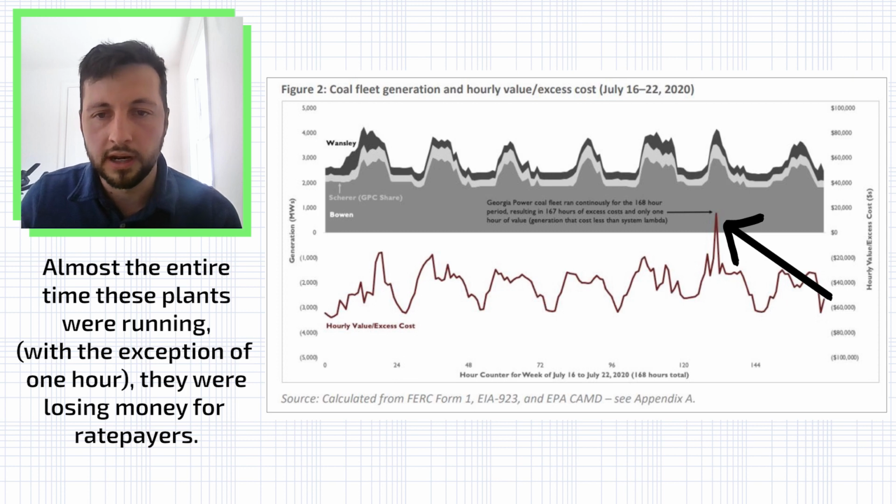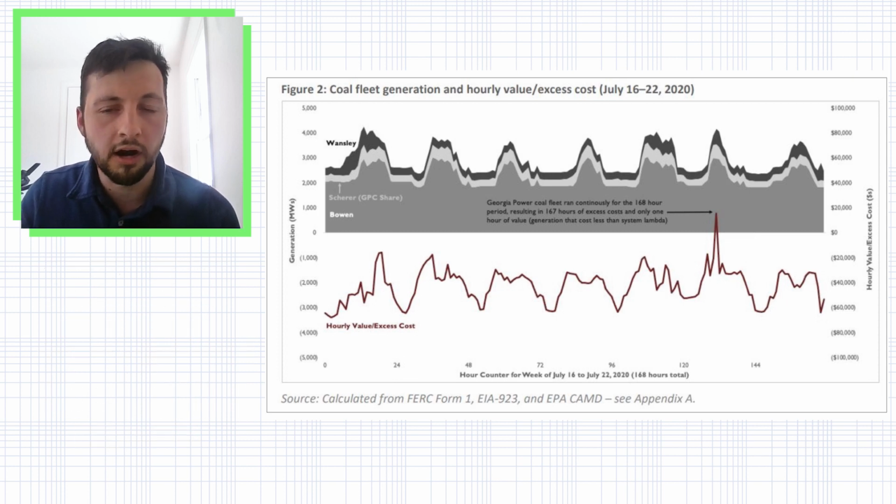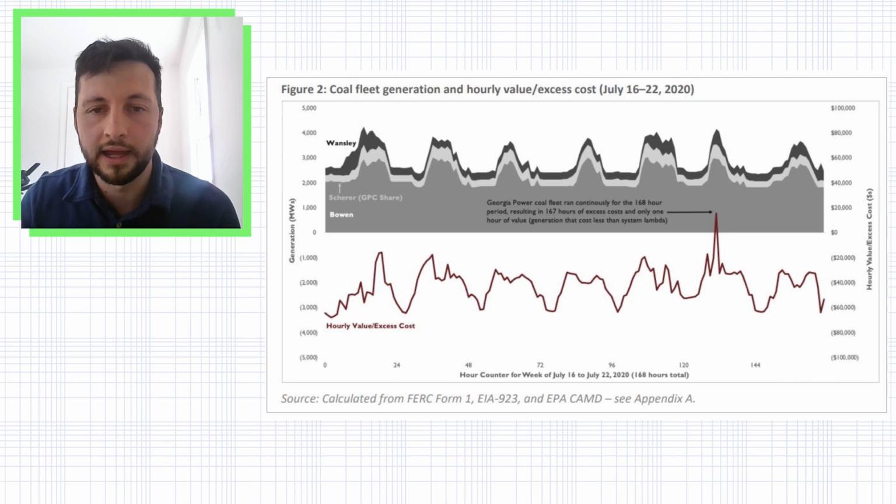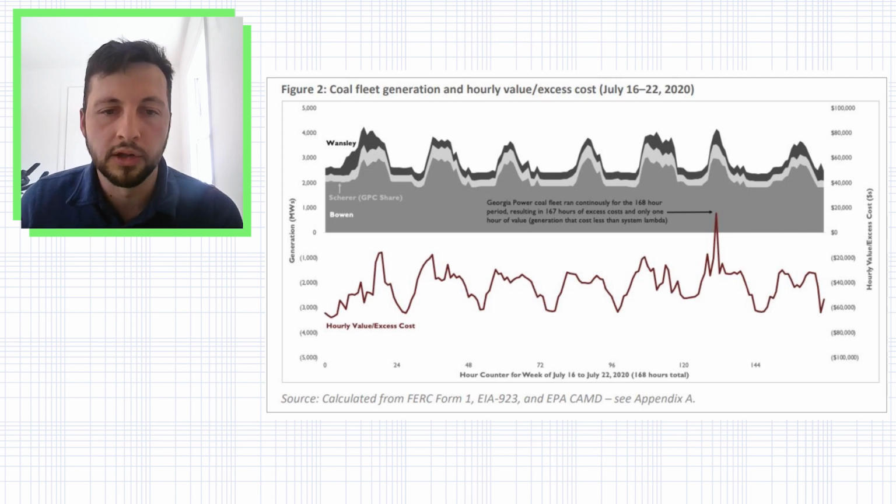And it's important to look at it over a 7-day time frame, because there are very limited times where it might be appropriate to run a plant, even if it's losing money. But that becomes less and less likely as the time frame you look at gets bigger. So the fact that these plants were running so continuously and losing money hour after hour after hour really shows the direction of this problem and why we think there's an issue with how Georgia Power runs their coal fleet.